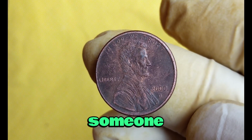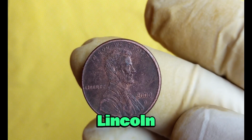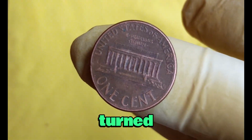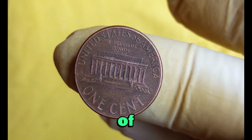So next time someone tells you a penny is worthless, smile and tell them about the 2000 D Lincoln cent. Tell them it's a coin that made headlines. A coin that changed lives. A coin that turned 1 cent into $585,341. That's the magic of numismatics.